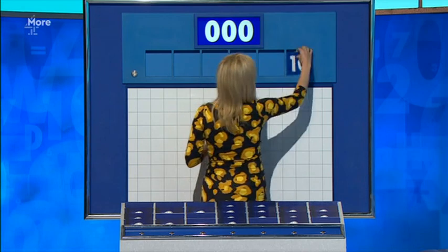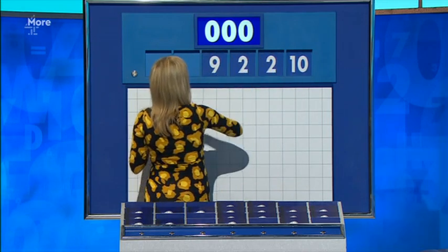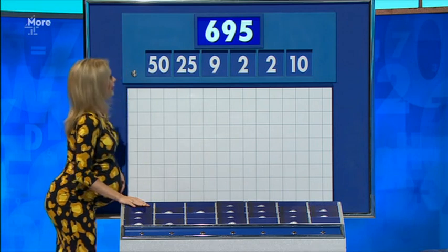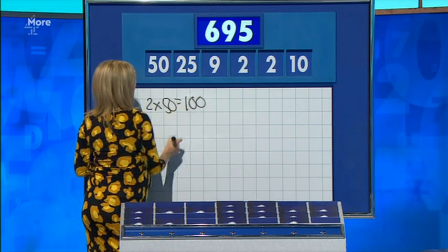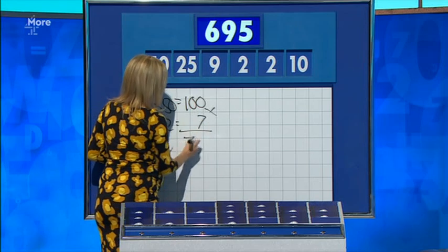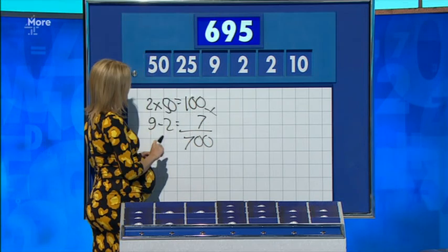Final numbers are 10, 2, 2, 9, and the large 2, 25 and 50. And the target, 690. Times 50. 2 times 50, 100. 9 minus 2. 9 minus the other 2, 7. Multiply them together, 700. Minus the 9. You've used the 9. Go for it, Joe.